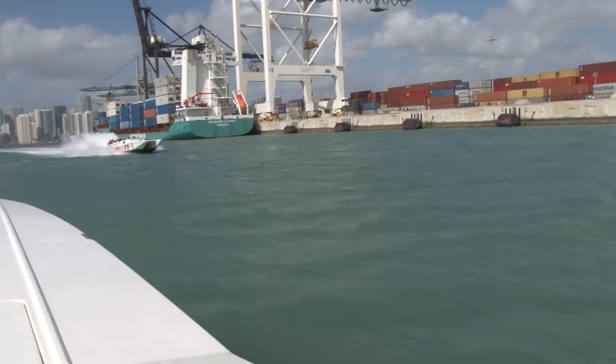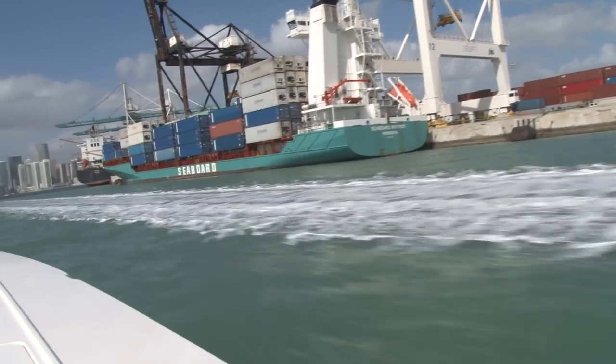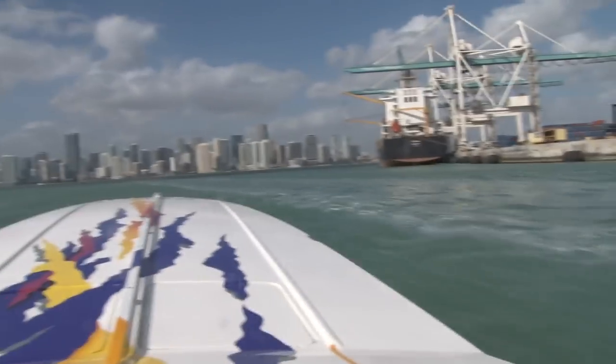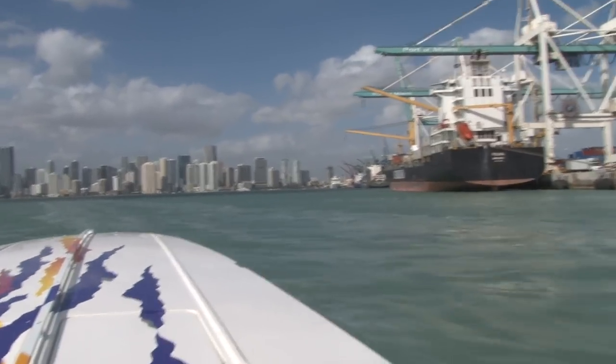And we know that these tourists are getting their money's worth on the Thriller boat, the powerboat ride that they take out regularly. They're very happy to see this poker run going through here, because that's what they came to see. They're in Miami, they want to see powerboats, and they just got their money's worth today.